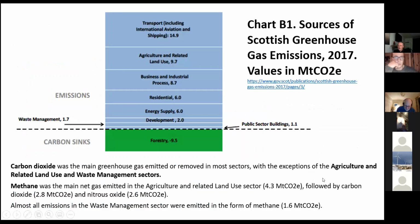Another slide just to highlight what potential sources and sinks are in terms of carbon. Carbon dioxide, main greenhouse gas emitted or removed in most sectors, with the exception of agriculture and related land use and waste management sectors. Methane, main net gas emitted in agriculture and related land use sectors. Almost all emissions in the waste sector, methane. Point to note, and I'm going to highlight this in the next couple of slides, forestry, carbon sink.